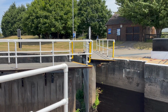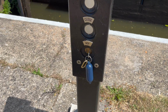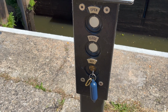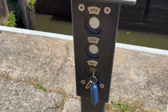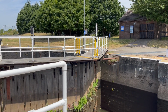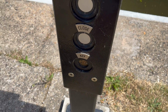So it looks like there's some sort of malfunction and the gates aren't closed and the lights have gone out on the operating panel. So I'm going to follow the instructions and try and do a reset, and if not, there's an emergency number to call. And the reset worked, so that's good. I don't have to call anybody. Just take out my key and then go back to the boat.